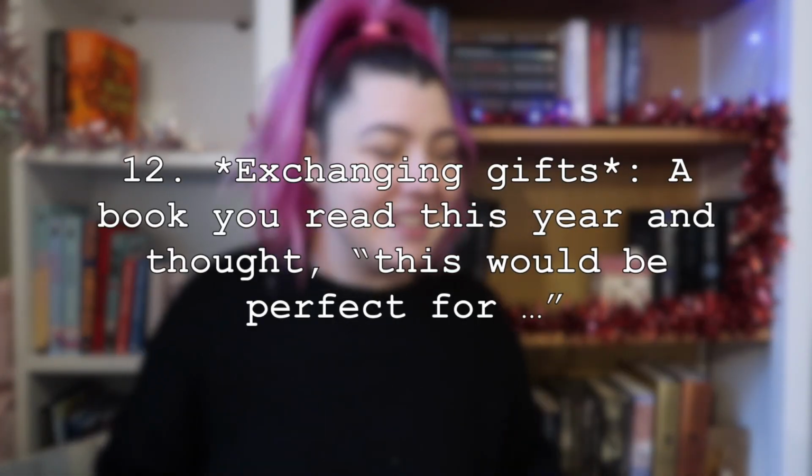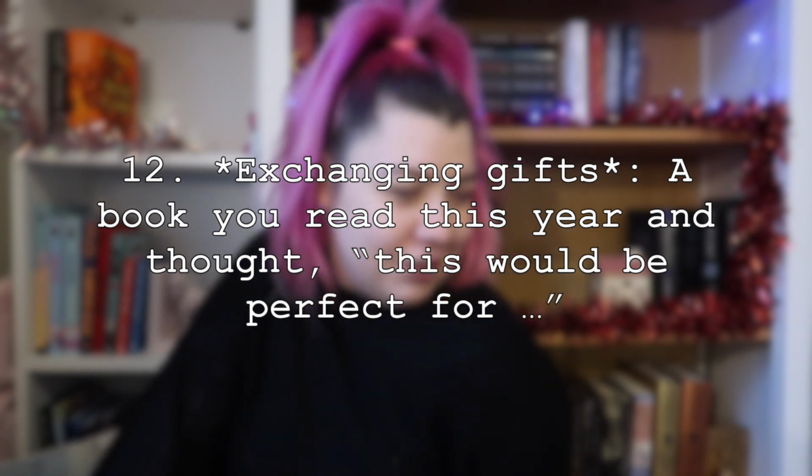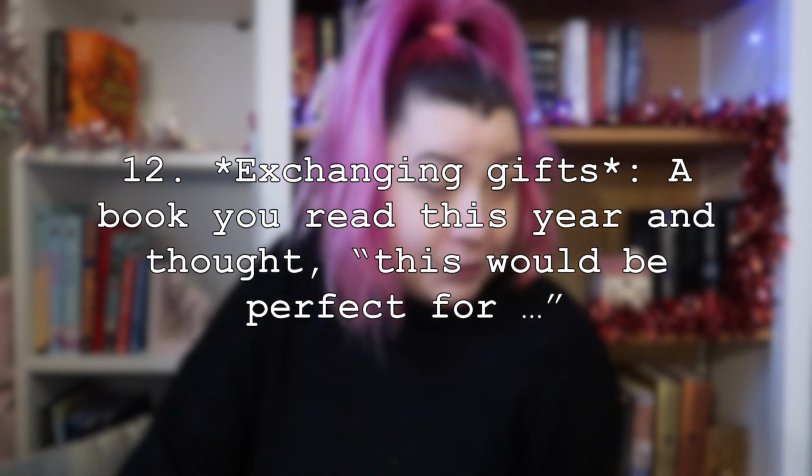And then last but not least, question number 12, exchanging gifts. A book you read this year and thought, this would be perfect for... So I'm kind of cheating for this one because I haven't read this book yet, but this is book 4 in a series, and this has happened for the first 3 books in the series. So the first 3 books in the series I've read, and then at the next birthday or Christmas I've bought a version for my mom and given it to her.